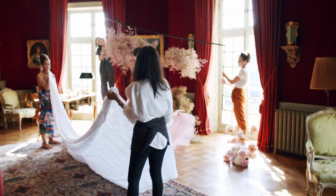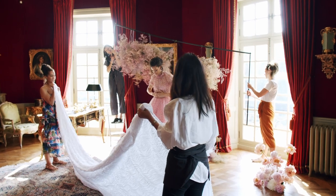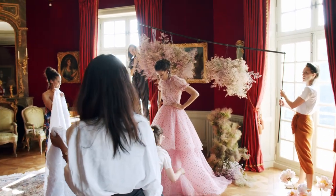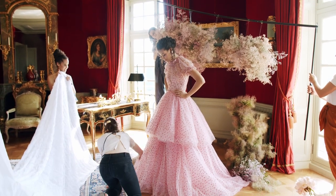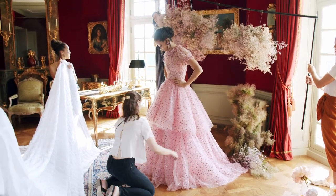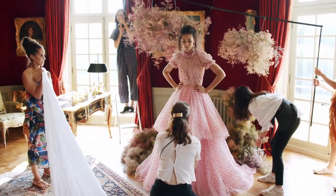Okay, guys, I'm getting the behind the scenes so we can show all of this. What it takes to get this crazy shot. How many people does it take? She's supposed to be like billowing out of flower clouds, you know? Does it look like that? Yes. Yay.